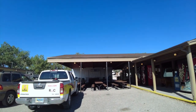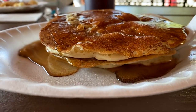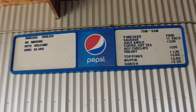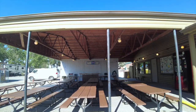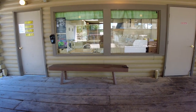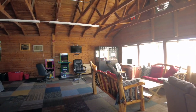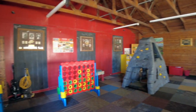We actually came here this morning for all you can eat pancakes. They did a good job too. Great service. And right off the area where you get the all-you-can-eat pancakes, you've got your laundry right here. Now they have a cool little place here called Hole in the Wall. And I think what a lot of people might use this for is just a place to relax.